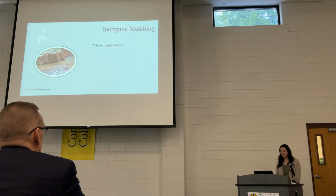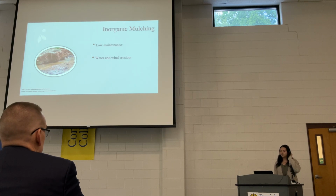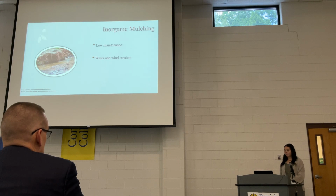And next is inorganic mulching. Inorganic mulching is low maintenance because not much is required and it does not decompose. Some examples are gravel, rubble, and scoria, which is also known as volcanic rock. A study by Dew and others stated in an article that sand mulching prevents water and wind erosion, reduces salt accumulation at or near the soil surface, extends the growing season, and improves moisture by promoting better water infiltration and reducing evaporation from the soil surface compared to bare soil.